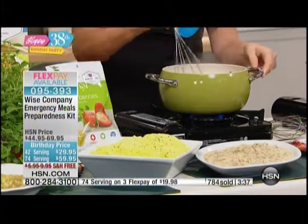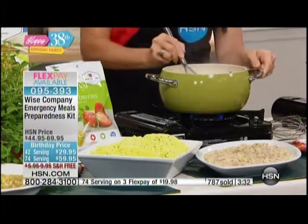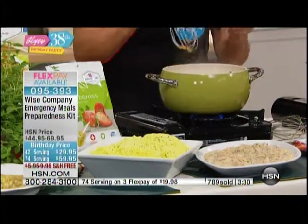This is the pot pie. Look at the real peas, the whole carrots, the beautiful pasta, the spices, the seasoning.